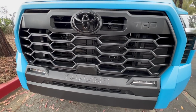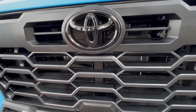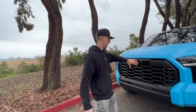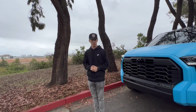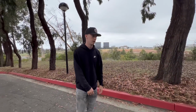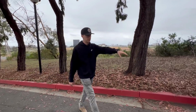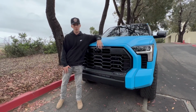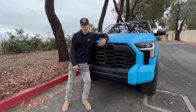The TRD Pro Grill, by the way, is on order. They said like 6 to 8 weeks when I talked to them about getting this one, so probably another 3 or 4 hopefully, or less. TRD Pro Grill is on the way though. So overall, it looks way better. And I think if I left the SR5 grill on here, just painting the Toyota badge, game changer. Yeah. Can I get a hallelujah?